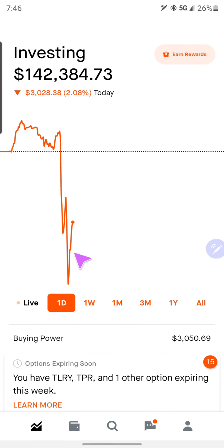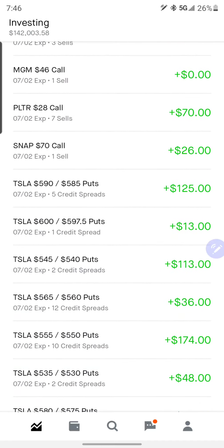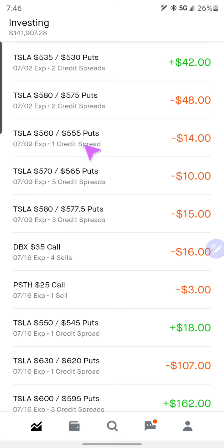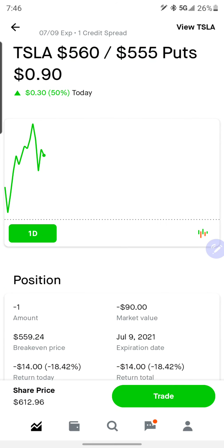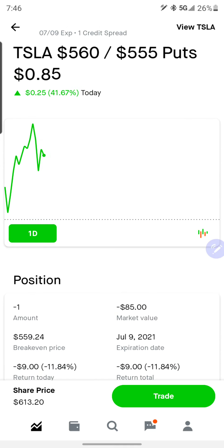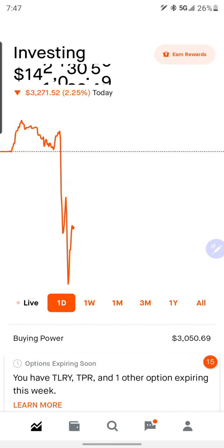During this pullback, I think it was right there, not the first down, not this bigger dip, I wish I would have grabbed another one there, but I did open up one more put credit spread, and that is the one expiring 6/9. I believe it was this guy. I opened up a 560, 555, grabbed $76 credit. Looks like I can still grab, boy, that was up to almost 90 cents. I'd almost like to grab another one of those. I may do that. So that's the only thing I opened up as far as a put credit spread today.